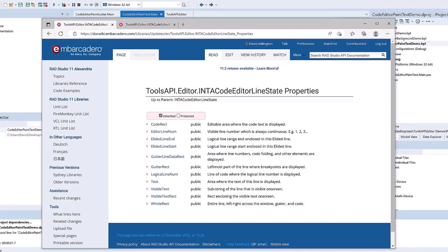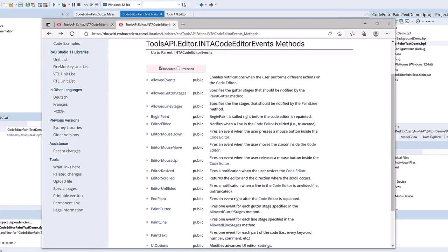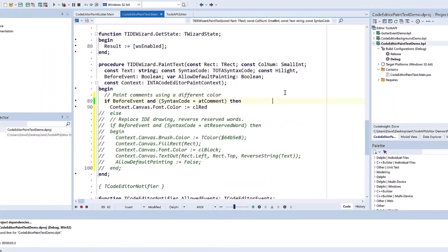There's a vast amount of information you can query about the editors and their contents, about what is visible on screen and drawn where, which I'm simply not going to show today because of time. There's also a wide variety of events. You can have events called when scrolling, resizing, when regions are collapsed, and so forth. We have extensive documentation showing how to use these that will be made live when 11.3 is released, and that includes three demo apps. I'm going to show you only one demo app today.